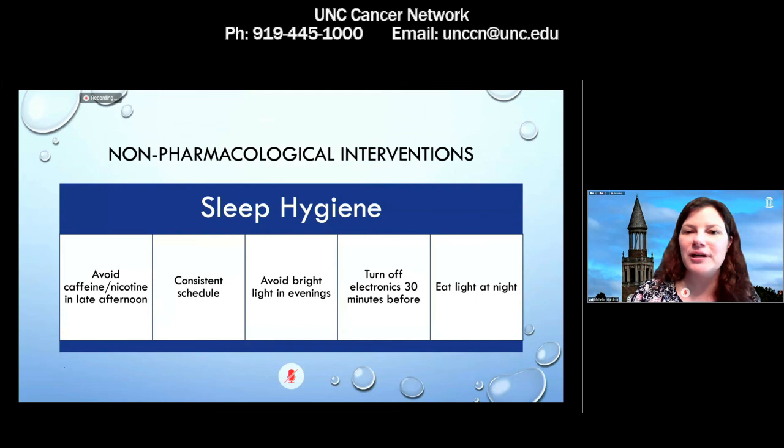This is especially important. Everyone's walking around. We all got our phone in our hand, looking up everything. Stop that at least 30 minutes beforehand. And then also eat light at night. You don't want to eat a big meal before you go to bed. This is super easy. And a lot of people don't know this. Some of it's common sense, some of it's just no one's ever discussed it with them. So it bears discussing this simple non-pharmacological intervention.